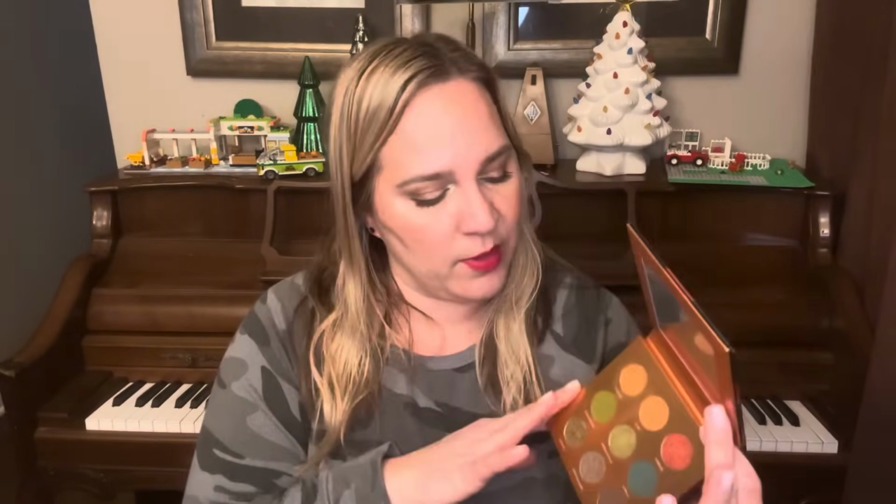And the goal that I set for myself with this palette is kind of like a no pan left behind challenge. So my goal was to do a look for each shadow in this palette. I am finding that to be a little bit difficult, but I have finally used this palette 3 times and I created 3 different looks. So while I throw up pictures of the looks, I will talk about why I'm having trouble with the no palette left behind challenge. But the first look, I focused on this top row right here.